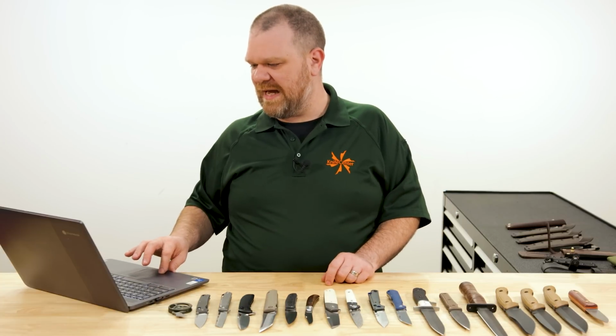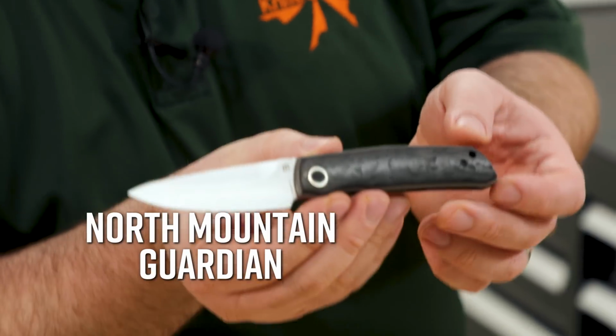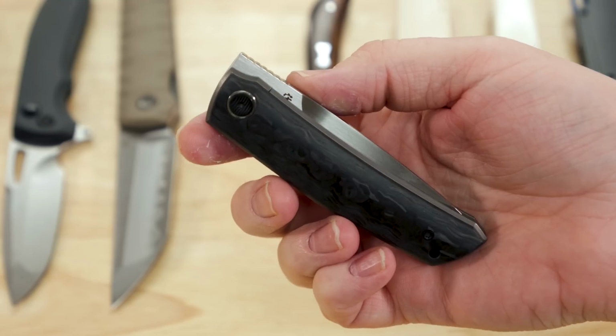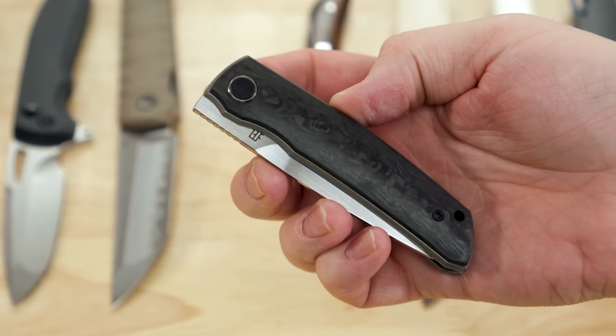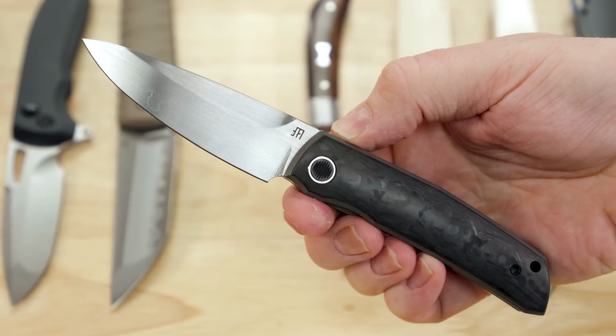But next up, we have their Guardian, a liner locking knife. This one is a little bit kind of outside the mainstream, but I really dig what we've got here. And when I say it's outside the mainstream, in this case, that means there's no pocket clip on this knife. There's also no, I don't think there's a pocket slip or anything either.